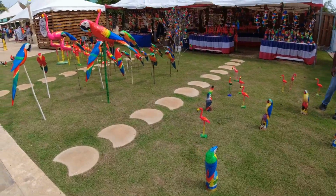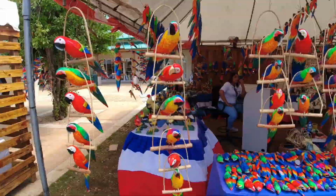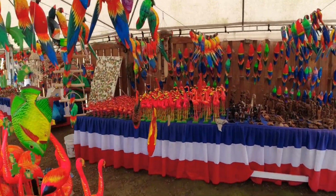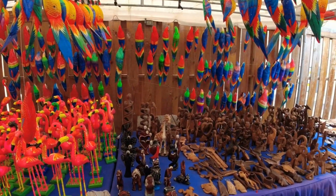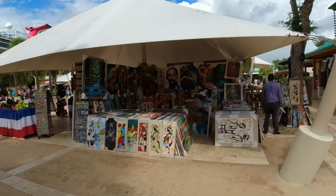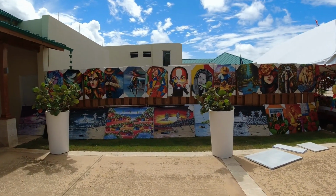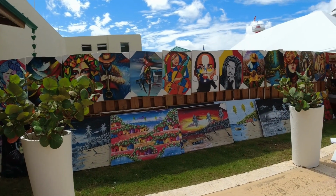Oh my God, look at all these birds. Walk in here and see. Hey, there's a ton of flamingos here, for sure. Surprisingly, there's a lot of shopping in this area. Oh, look at these murals. Does this scream the Dominican Republic? That's where La Romana is.